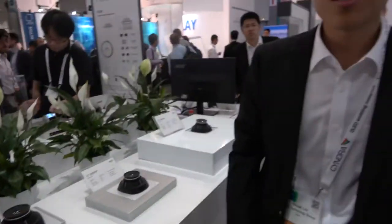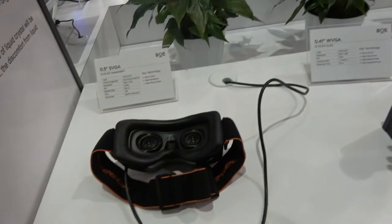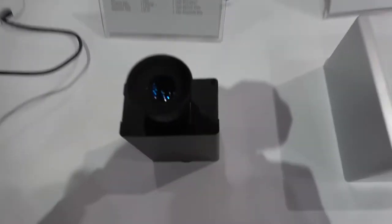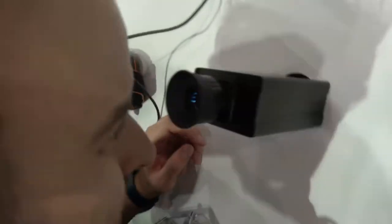All right, cool. Thanks a lot. And this is micro OLED, and it is also used in virtual reality glasses. What is micro OLED? A micro display with OLED, based on a silicon base. And this is glass base, a glass substrate. Cool. All right. Thanks a lot. Okay. Thank you. You're welcome. Cool. Okay, let's walk around.